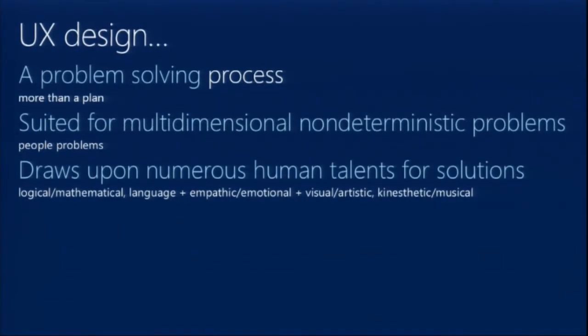So here are some design basics I want to cover. First, design isn't decoration. Design isn't just a plan. Design is a process. Okay? And it's a process that's very well suited for multidimensional, non-deterministic problems. In other words, people problems, which are immensely complex and very, very unpredictable. And the beauty of this process is it draws upon all those numerous human talents that we have, such as logical and mathematical abilities, language skills, empathic and emotional sensitivities, visual and artistic talents, as well as perhaps kinesthetic and musical, because there is a look and a feel to UI. That sort of suggests a cadence and a kinesthesia about it.